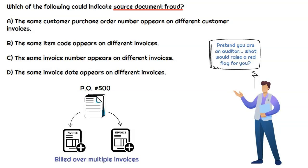Now the company might bill that customer for that purchase order over multiple invoices. Right? It could be an invoice for this, an invoice for that. And obviously the purchase order from the customer's perspective is still all the same, right? So that actually seems odd, but it's actually probably pretty common. So we're not going to call that an instance of fraud.